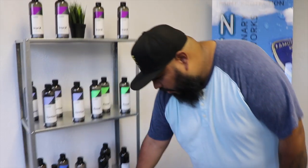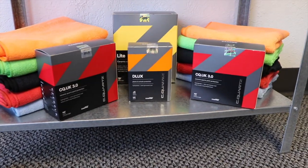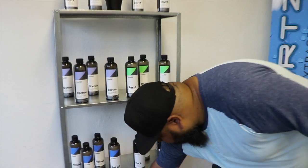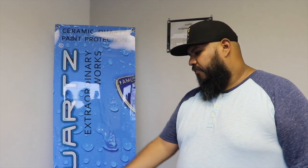Some of the consumer grade coatings down here. Okay, C Quartz UK 3.0. I love that. For a consumer grade coating, it works awesome. There's Deluxe for the wheels, and there's their newest coating. It's a six months to a year coating, called Carpro Light. It's for those people who don't know a lot about coatings. They kind of want to get into the coating game, but they don't want to pay a lot of money for pro grade or even for a consumer grade like that.